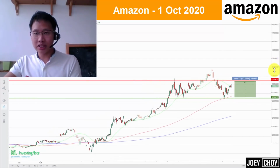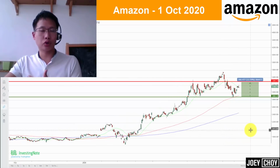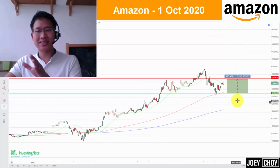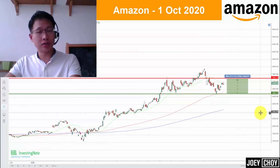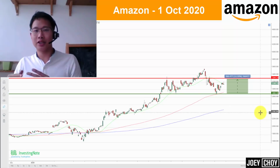Okay, but I would say in terms of the long-term trend, this is one of the really good uptrending companies that you want to take note of. You can hold for the longer term, as long as many of these key supports are holding. In this case, it would be 2,900. That's where the uptrend looks really intact, and that's where you can ride further.